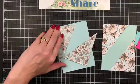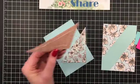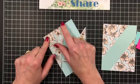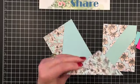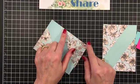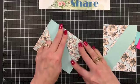This is just a little variation of the panel, or of the flowers that we have. This has a little bit more of the champagne foil in it, which is gorgeous. So when it hits the light, it really shines and it really makes a very visual difference in the card when you're holding it. So here we go.